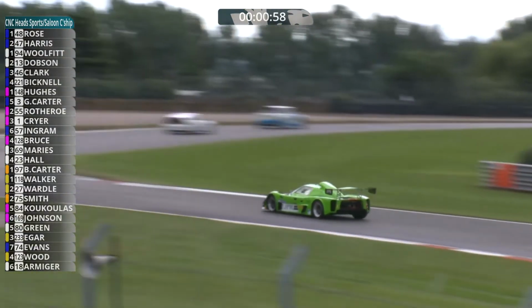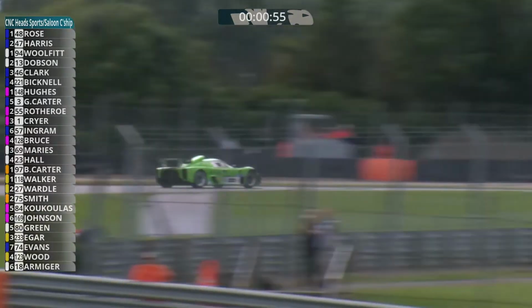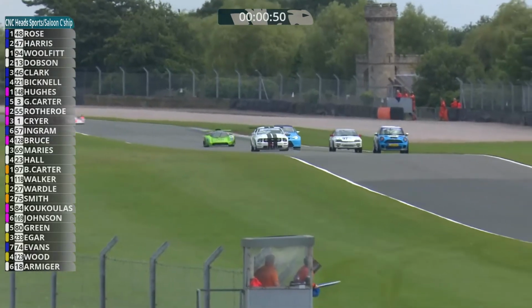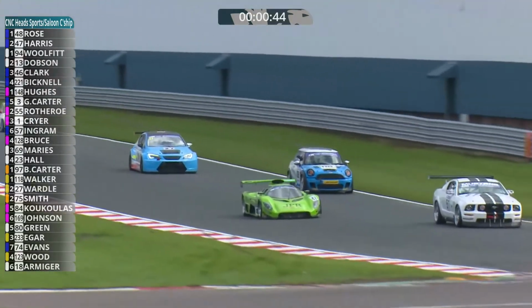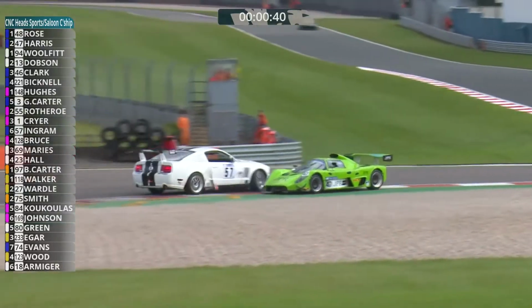I remember Rick Ward racing the old Vauxhall Calibra Thunder Saloon in this series a few years ago in the 90s. Look at all these back markers ahead of Steve Harris here in the bright green Seika. Gary Wardle, Bruce Carter, Kingsley Ingram and Rick Walker as well. Walker waves him through. Oh, there's contact! I thought there might be problems there.